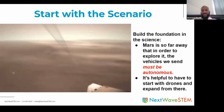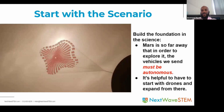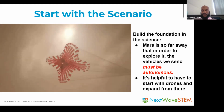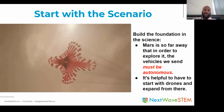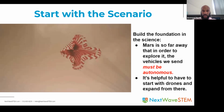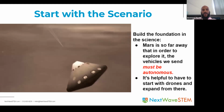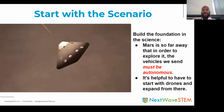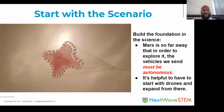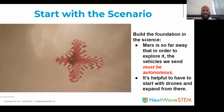A perfect example of this is that Mars rover flying out to Mars, flying through space in a rocket, then eventually flying through Martian atmosphere, has got to be an autonomous vehicle. We cannot control that by a remote control from here on Earth. And the reason why we can't control it from here on Earth is that Mars is literally millions upon millions upon millions of miles away. Mars is so far away that we are now having to think about the speed of light.